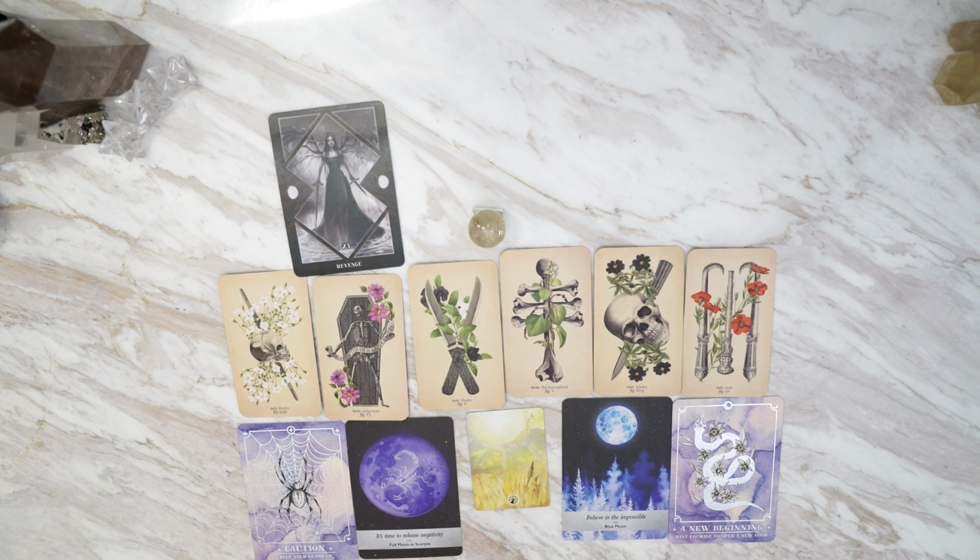All right, pile number 4, that is the end of my reading for you. I hope that it helped and it brought about clarity for you to manifest with the energies that are going to be at your disposal throughout this time.